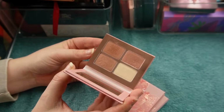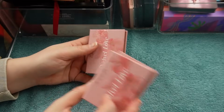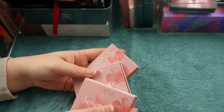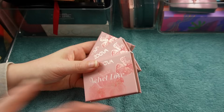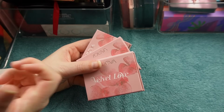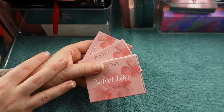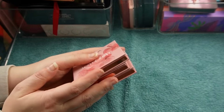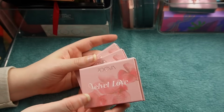Not all of these have mattes. A lot of them are satin heavy. The shade selection is a little bit disappointing, but formula-wise, there is something in this formula that makes it feel like a cream, yet they are so rich and blendable and easy to pick up with a brush. If you haven't tried these, make sure you do, because these are really nice.